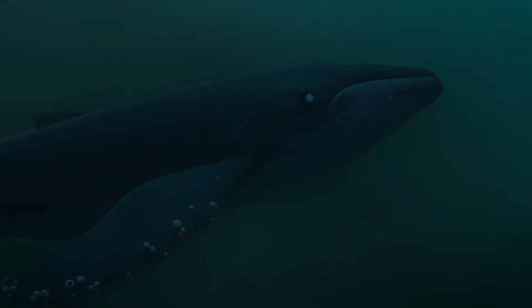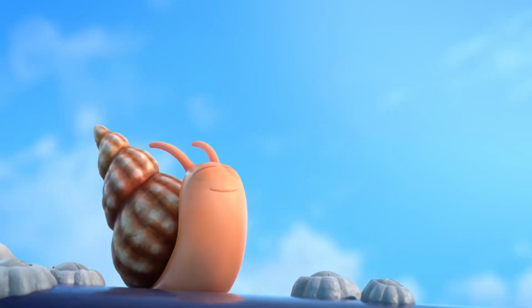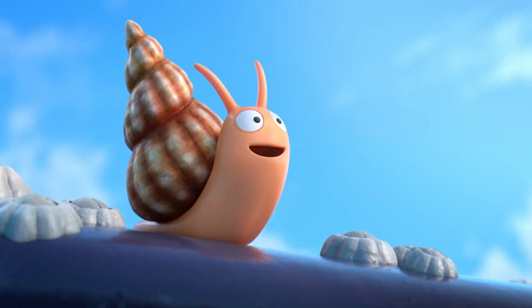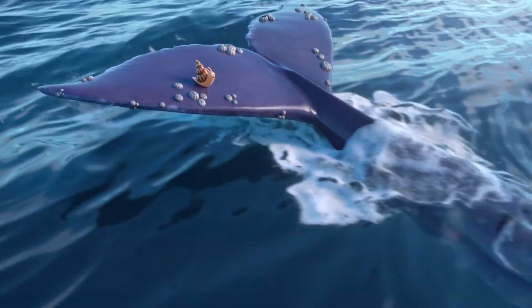I think I'm pretty close to all the water sequences. I worked very hard with the VFX team, but I think the hardest challenge was to get that initial sequence of Snail and the Whale when they're together on the open ocean for the first time. And there's one shot in particular that took, I want to say, from the end of August 2018 until June or July 2019 to get creatively approved.